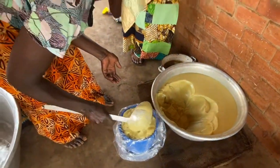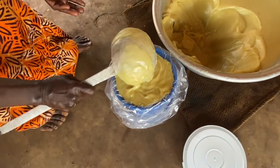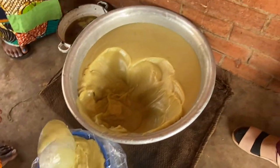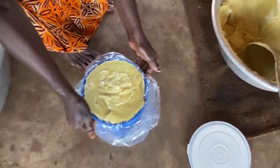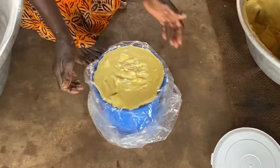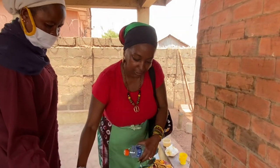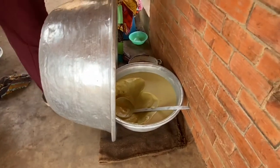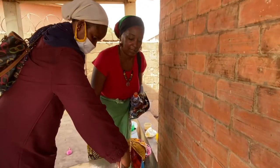Look at that. Why would anybody ever use lotion? I don't understand. That's great. It's liquid. This pan is used to cover it to keep it clean so it starts to solidify. Otherwise, it's so hot here, it just becomes like a liquid.